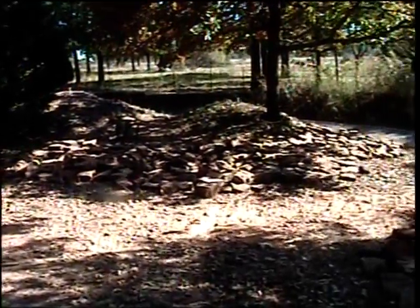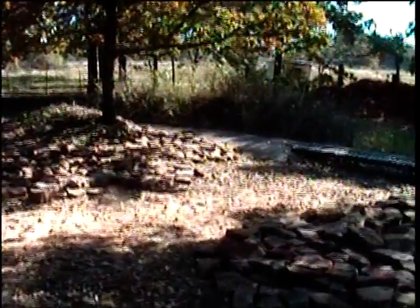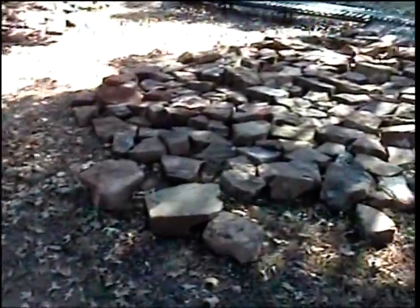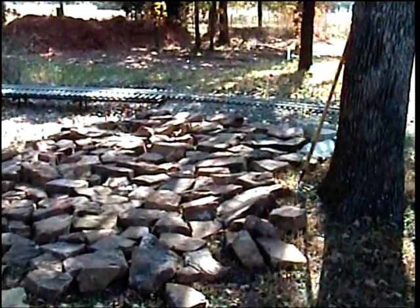Well, here's a rock pile that Gene, Earl and I brought out here from Earl's backyard. And that's going to be a tunnel portal one day.